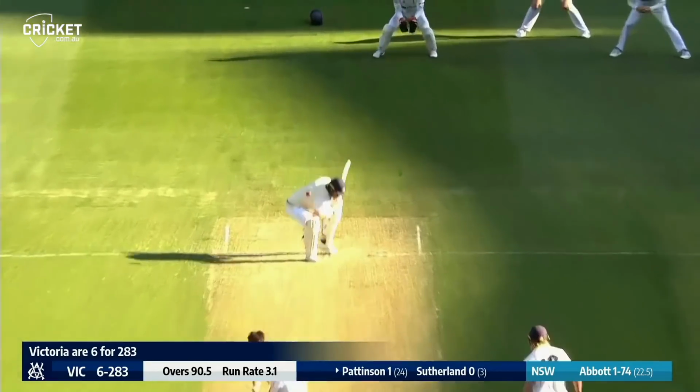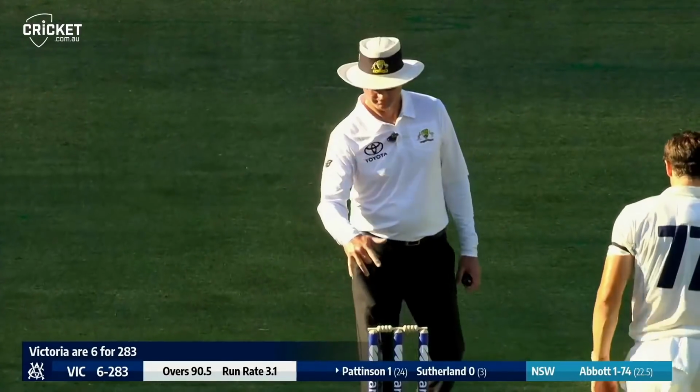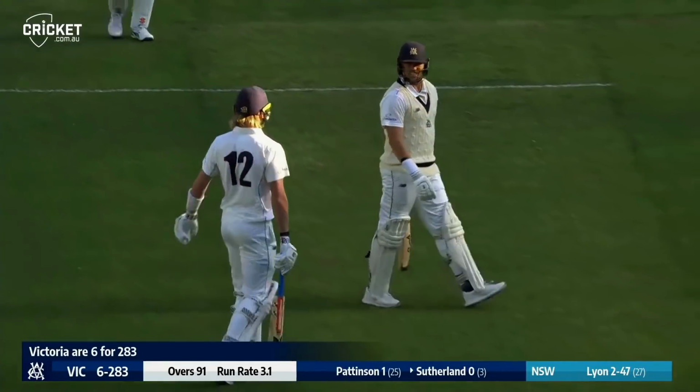Sean Abbott steams in to James Pattinson. He finishes with a bouncer, which Pattinson easily ducks under. It fizzes over his back and into the gloves of Peter Neville. And stumps are drawn. 6 for 283, Victoria.